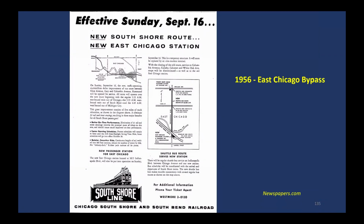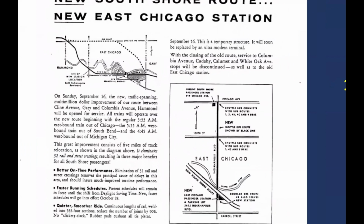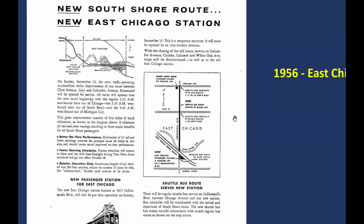But the South Shore Line started to grow up, so to speak, or evolve into a commuter railroad in 1956, when the opening of the Indiana Toll Road offered the opportunity for the South Shore Line to get a parallel right of way alongside the highway at minimal cost and eliminate the street running through East Chicago. So they did that.